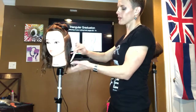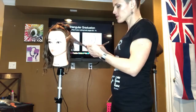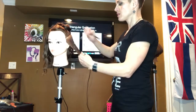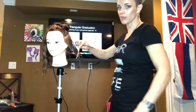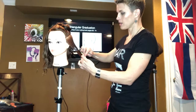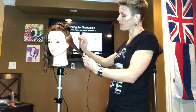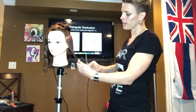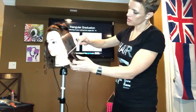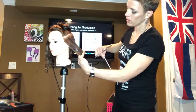Gives you a little bit more of a strong perimeter. If we were to bring it up here and cut it clear out here, it would really diffuse the perimeter and make it a little bit more piecey at the bottom. So eventually that could be an adaptation for a more shattered haircut, but today we're just staying really standard, creating a nice perimeter. I followed that section angle from the back all the way to the front, and it's what gave me that nice triangular shape. So at this point, my section angle mirrored my cut angle.